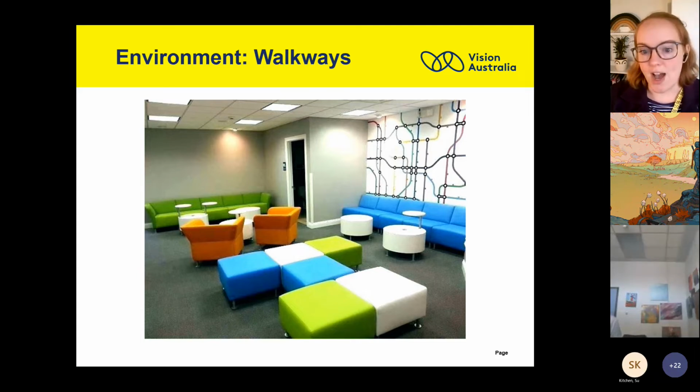So firstly, remove hazards from floor areas. This helps everyone. But in the office, it might be electrical wires, bags, maybe the tray tables, bins, things like that. And in the home, it might be shoes, clothes, toys, any sort of thing like that. And secondly, keep a nice clear walkway around furniture, and where possible, situate furniture at the edges of the room.